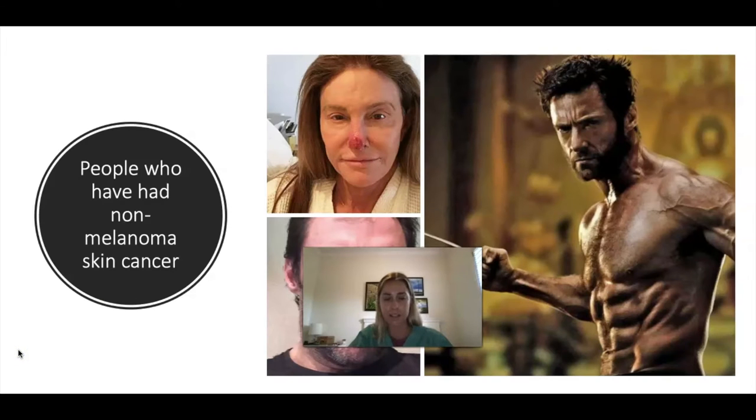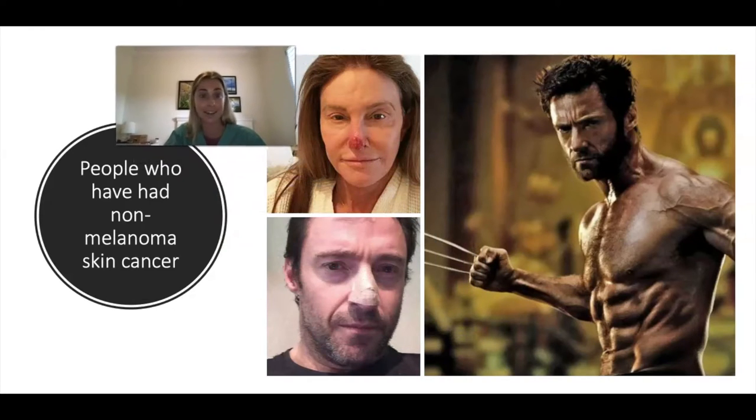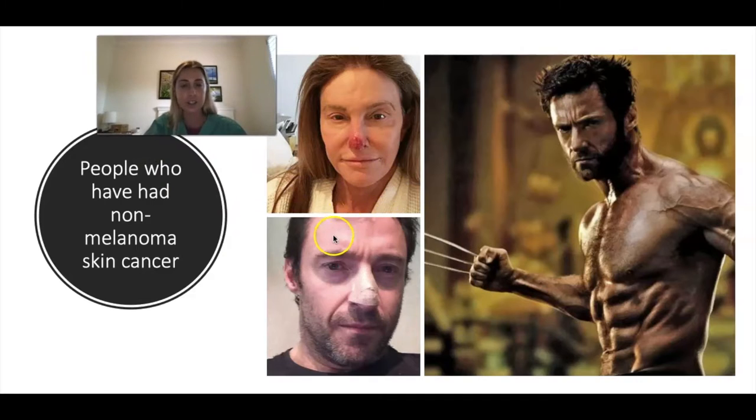So people who have had these, right? Hugh Jackman, the Wolverine, if he can have skin cancer, like, what makes you think that you're not going to get skin cancer? Caitlyn Jenner, she's an Olympian. She got skin cancer.